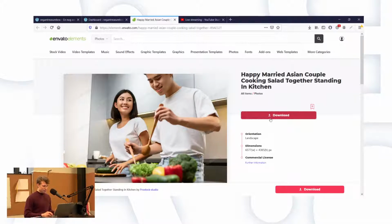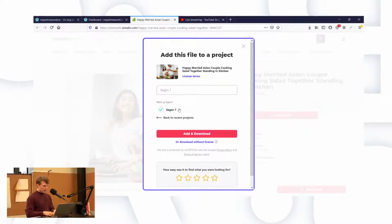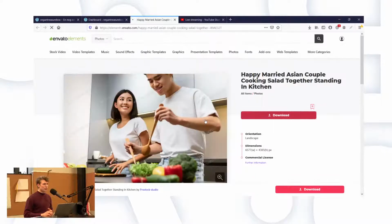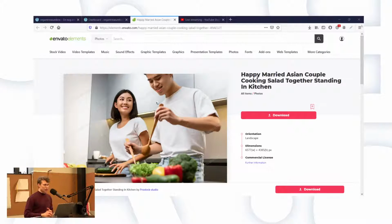Yep. So I'm just going to download this one, and I'm going to create a new project. Vegan treasure box. And I personally am a big fan of Envato Elements because you can download so many stock photos on there, but it also gives you the opportunity to take a look at all kinds of other sorts of photos, so to say. I'll just save it like that. But for example, you also have videos, you also have music. So if you want to do any type of creative work, it's nice to have this one as a basis, as a nice foundation to help you out.